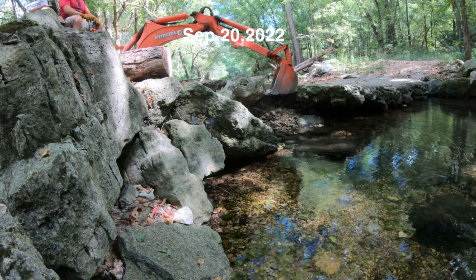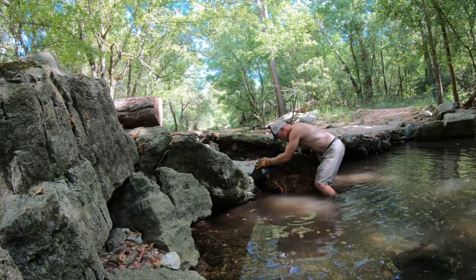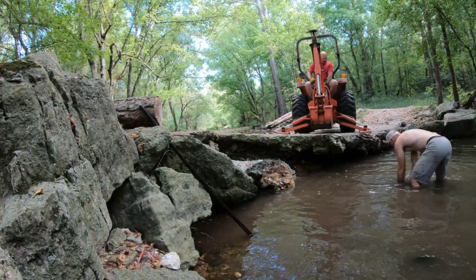Once we rounded up some boulders that were scattered around the property, it was time to breathe some new life into our low water bridge. With Dusty on the tractor and me in the creek, we strategically positioned the hefty boulders, kick-starting the restoration of the bridge's outer wall.